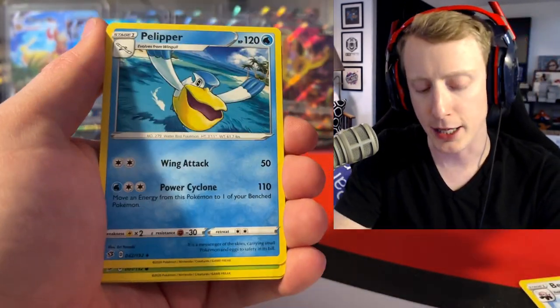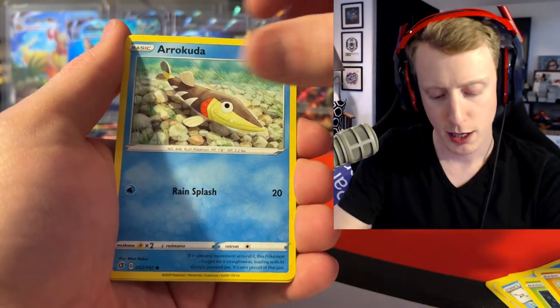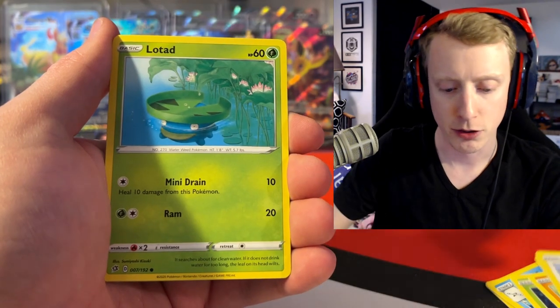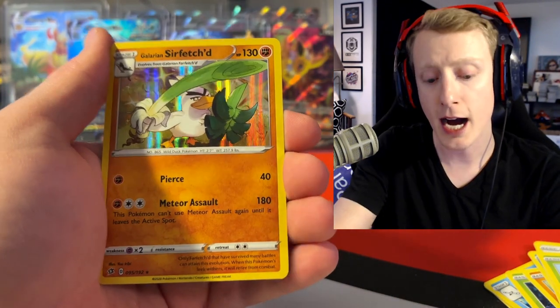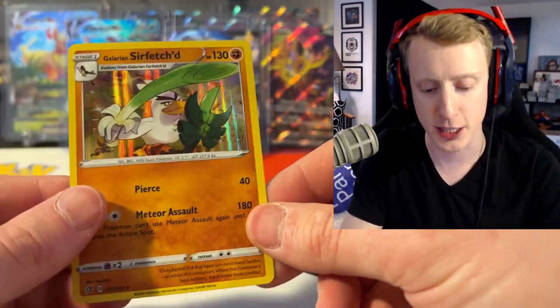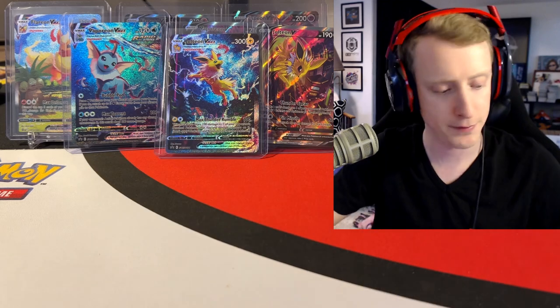Beware! Speeding Energy. Piplup. Caterpie. Barboach. Barraskewda. Stufful. Lotad. Hatterene into a holographic Galarian Sirfetch'd. That's cool, on the holo. That's a nice hit. Do not have that for my collection.